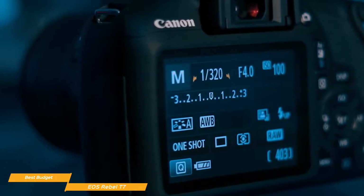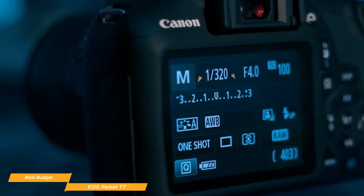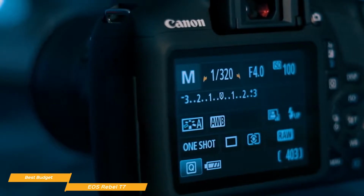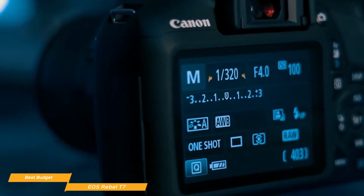Canon's Camera Connect app will let you transfer images from the camera to your mobile device and use the app to shoot remotely. The T7's battery life isn't bad at 600 shots per charge, but that's assuming you use the viewfinder instead of the live view. Otherwise, battery life can drop to between 250 and 260 shots.